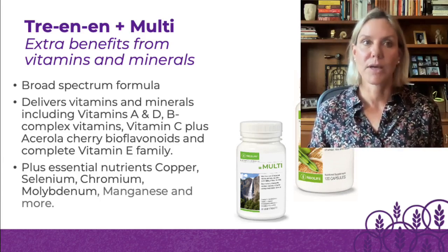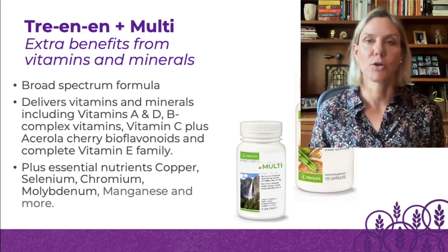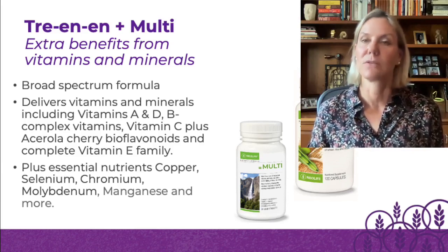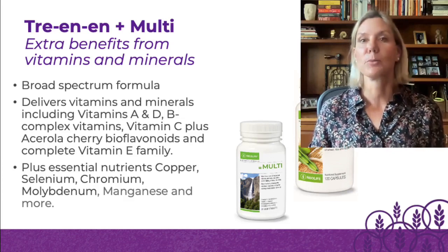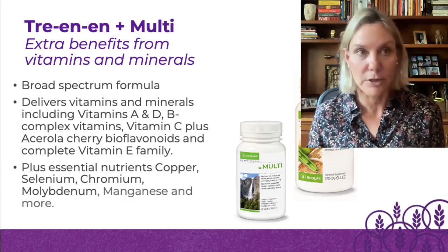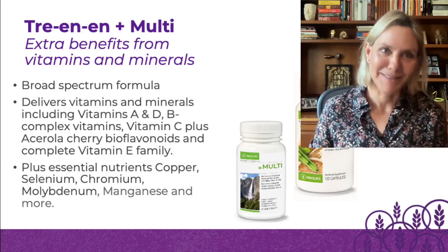Multi is a good way to fill in the nutrient gaps and so prevent deficiencies and ensure that you're getting the optimal level that your cells need to function properly and keep you in good health. Multi is a broad spectrum formula that delivers vitamins and minerals, including vitamin A and D, the B complex vitamins, vitamin C, plus acerola cherry bioflavonoids, and the complete vitamin E family. It also provides essential minerals like copper, selenium, chromium, molybdenum, manganese, and more.